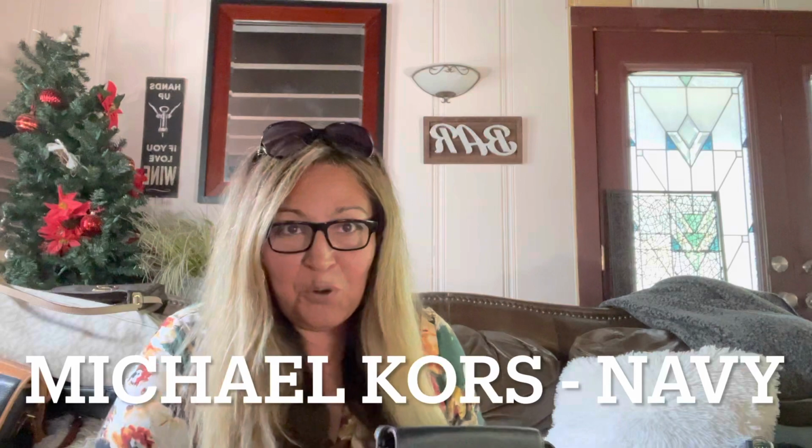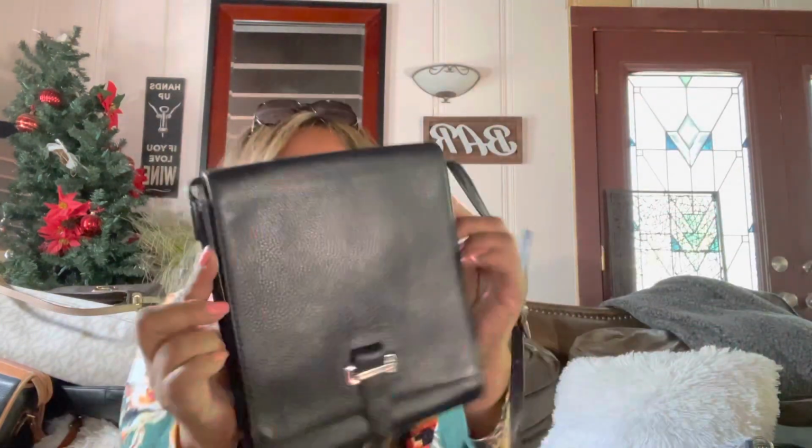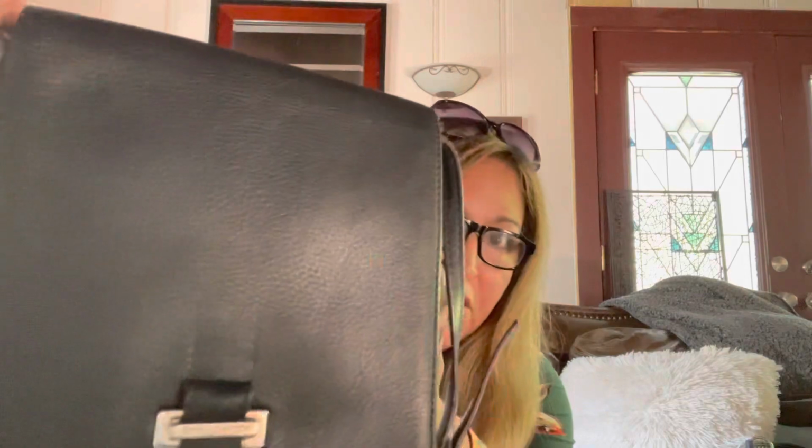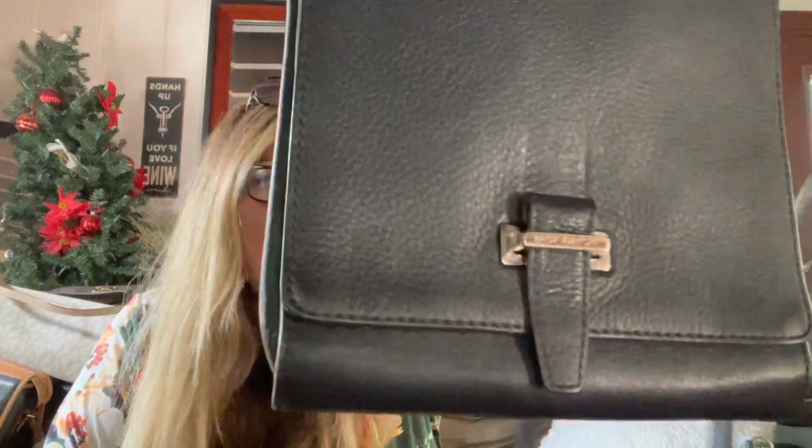Okay, so next one. Another Michael Kors. I love this one. It's a nice, long, adjustable strap, crossbody, square leather, navy blue. It looks black, but it is navy blue, or dark navy blue. I mean, in the dark, obviously it looks black. In the light, you can tell it's a dark navy blue. On this side, you have an open pocket there, all the way down. Right there, it says Michael Kors.